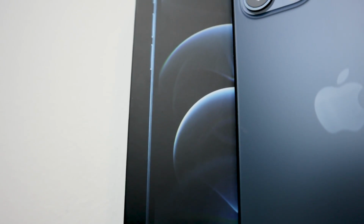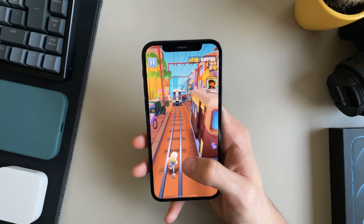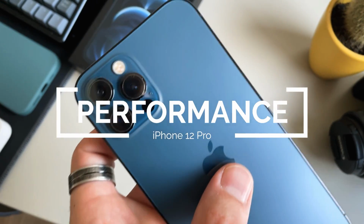IP68 rating for water and dust resistance, great stereo speakers, amazing vibration motor like all newer iPhones, 5G, all that good stuff, and that A14 Bionic chip that's running the show. And this one is still top of the line.